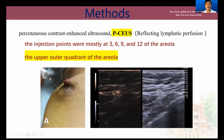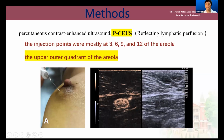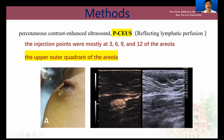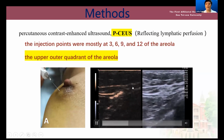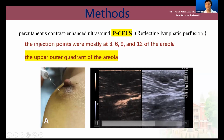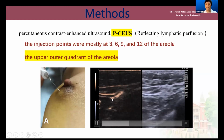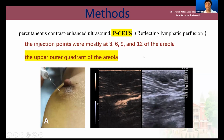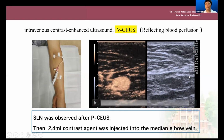Now we can see that when we do percutaneous contrast enhanced ultrasound, this reflects the lymphatic perfusion when we inject at one point in the upper outer quadrant of the areola. After we inject it, we can see the enhanced lymphatic duct. Then we follow the duct and we can find the sentinel lymph node. This is the first lymph node we can see. So we will see the pattern of the enhancement of the lymph node, and then we focus on the lymph node. This is the sentinel lymph node.